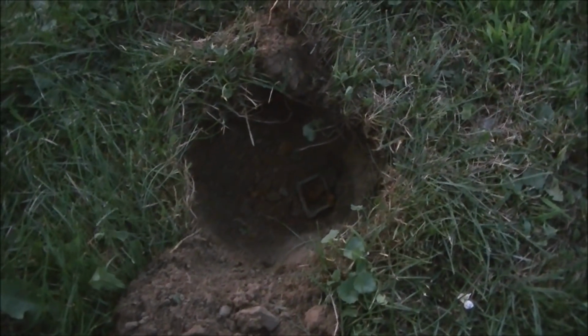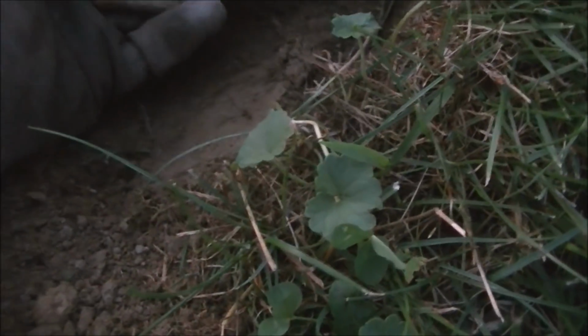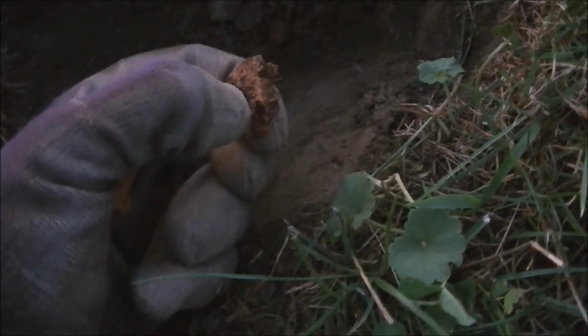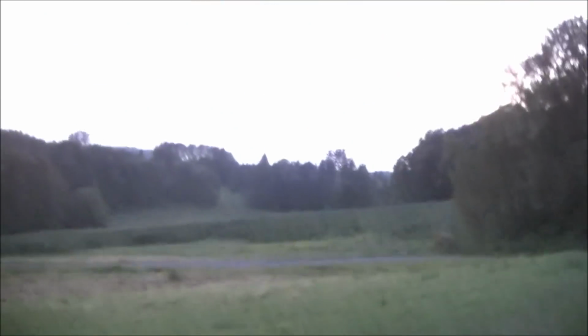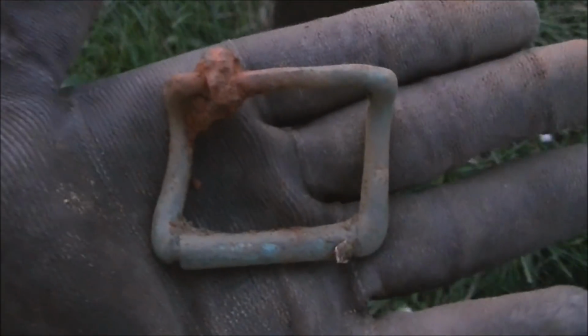As it got deeper and deeper, I was thinking, man, maybe this is a large cent. Not sure how well you can see it down there, but I went down about 6 inches in this dry hard pack, and it's a nice brass buckle. The iron tongue disintegrated as I was pulling it out. There you go. Nice brass horse tack buckle. What a good signal that gave off.